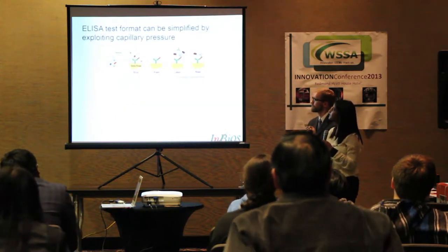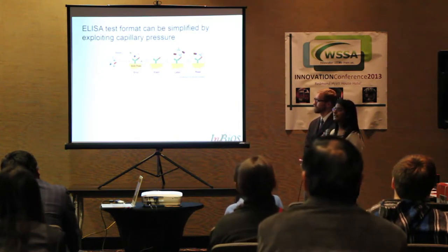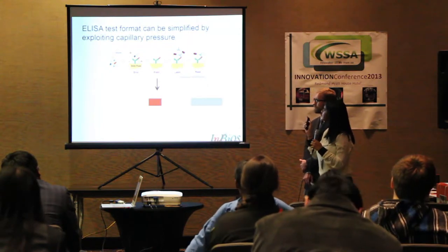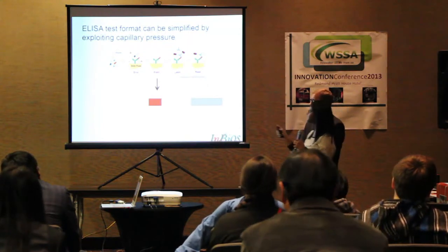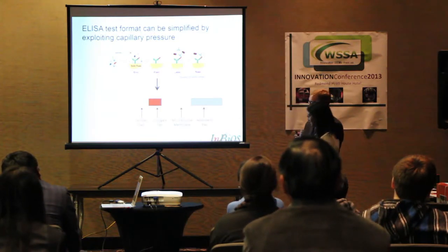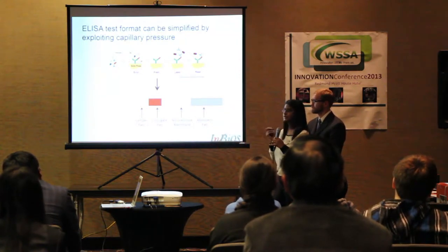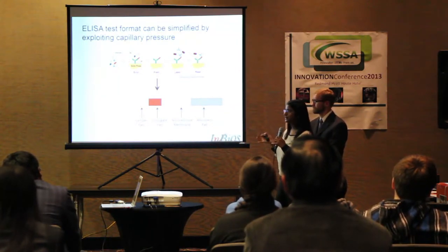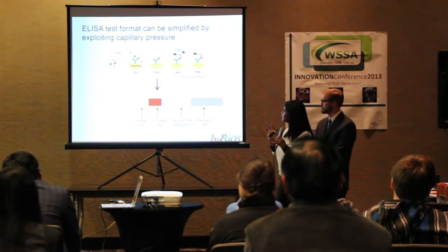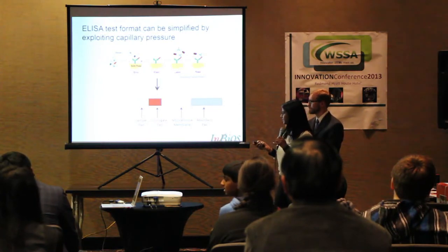So if we go back to our ELISA protocol, we see that it can be simplified by exploiting capillary pressure. So here, we can combine almost all of these steps onto a simple strip. So this would all be a paper strip. You have a few different materials. Your sample pad here is where you would be adding your blood sample or urine sample, whatever you're testing. Your conjugate pad would have a labeled molecule, and you would have a nitrocellulose membrane where you have your test line that's going to come up as positive or negative.